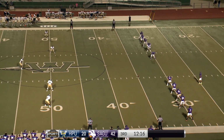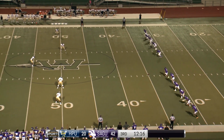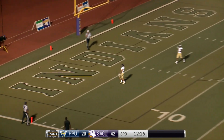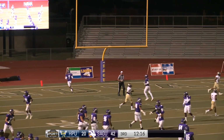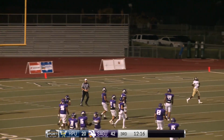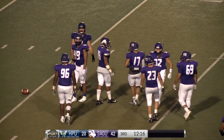Just what the doctor ordered after giving up 20 unanswered to close out the 2nd quarter, pushing your lead back to 3 scores. The kickoff is another deep one over the head of any Howard Payne returner by a good 12 to 13 yards. And that'll be a touchback for the Yellow Jackets. Now, as their offense comes out here, making this a game really in that 2nd quarter, what do you do now to answer back to keep the momentum going for your offense?